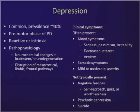I'm going to say a few words on some of the behavioral symptoms here. And these, of course, are very common. I would like to highlight that later this week, there are several sessions specifically devoted to the non-motor symptoms of Parkinson's that will cover behavior and cognition in some great detail.